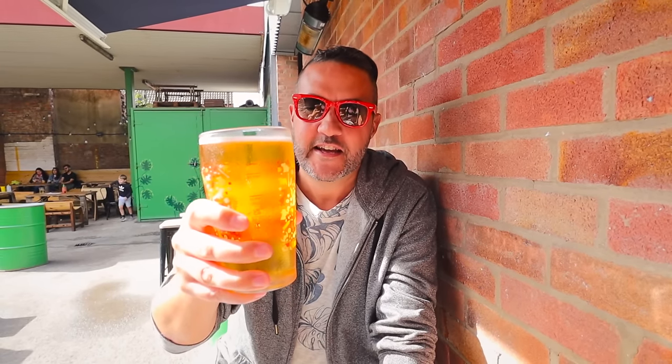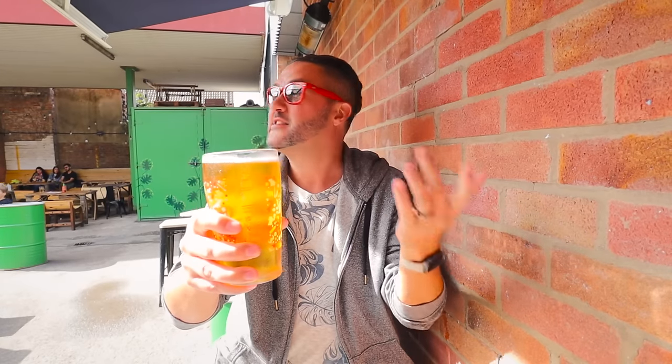It's nice and light, refreshing. I think it was only like 3.7%, so I can have many of these. Also, I have to talk about the weather for a second. This is so strange, you guys. Now the sun's out, it's been raining. We can't figure out what the heck is going on with this UK weather, but I guess that's typical, isn't it?